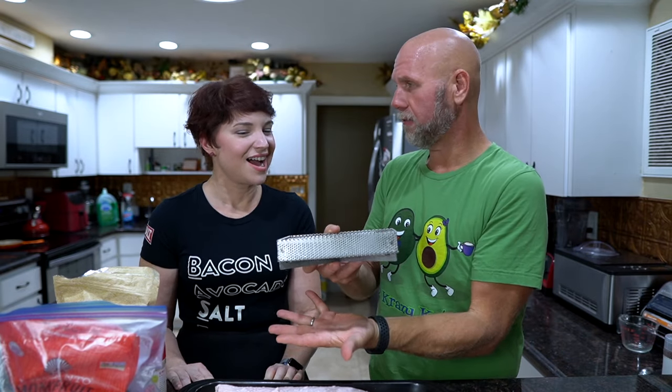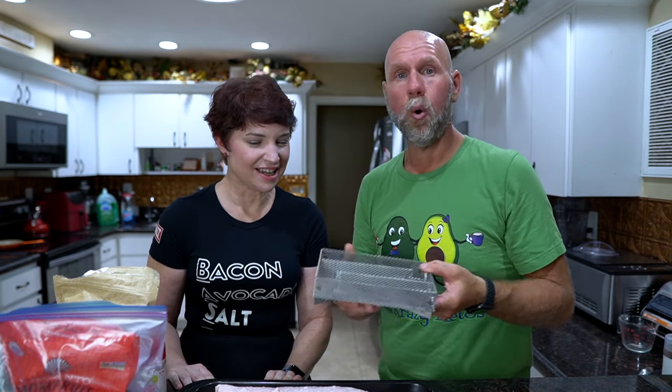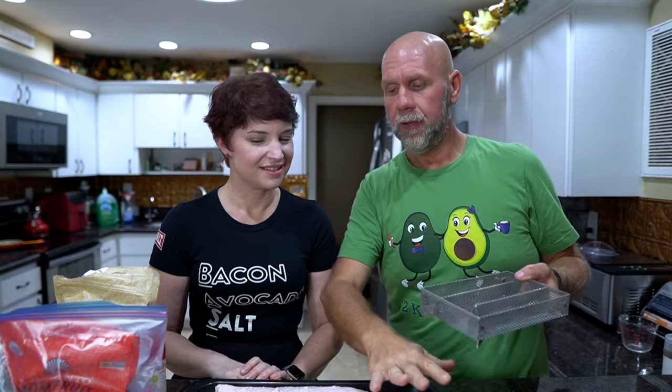Just put it like a piece of foil underneath it, or a little pan, or in a cooler that you can crack open so a little bit of smoke can get in. Then you're going to put your cured pork belly in there, and then this will actually put all of the smoke in there. That's cold smoking.